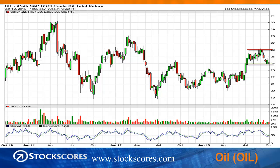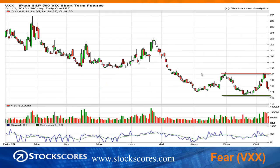Oil stuck in a sideways trading range at the bottom of that range where it should hold support. So far it has done so, but some caution is warranted. If we get a break below 24 on the OIL ETF, then we should expect a move lower, probably to the $22 to $21 mark.